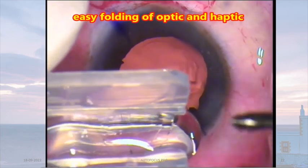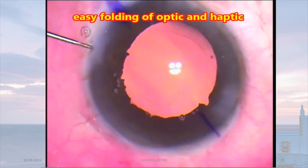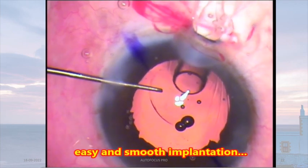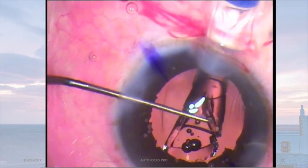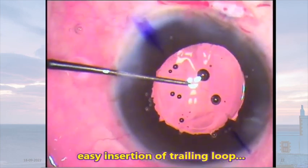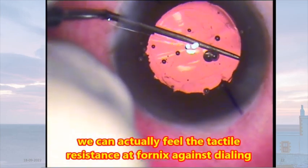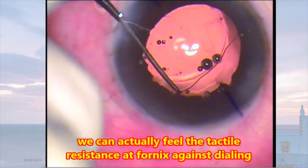Its optic and haptics loading and folding is very easy. It requires implantation through a 2.6mm incision, which is quite easy and smooth. The insertion of the leading haptic loop in the capsular bag as well as the trailing loop in the bag is easy. When we rotate the lens, we can actually feel the tactile resistance at the fornix, and we can also see the fornician lens epithelial cells getting scraped out by the edge of the loop. We can see the debris coming out, which decreases the chances of PCO.